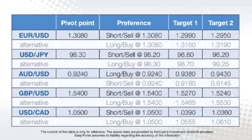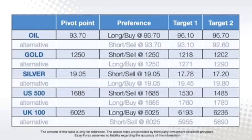Looking at commodities and indices today, we have the oil with a pivot point of 93.70, preference to go long at 93.70. Gold pivot point at 12.50 with a preference to go short at 12.50. We have silver pivot point 19.05 with a preference to go short at 19.05.